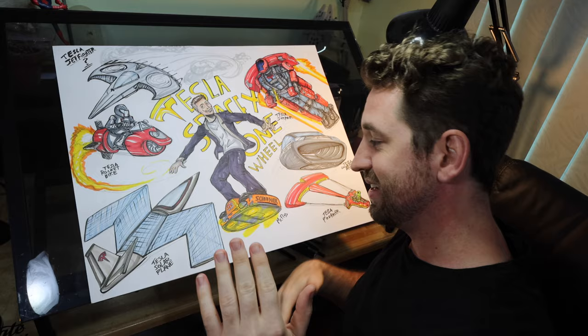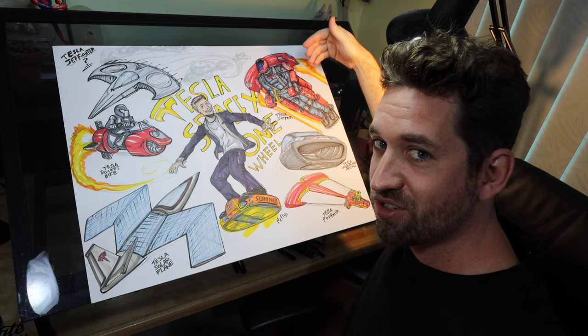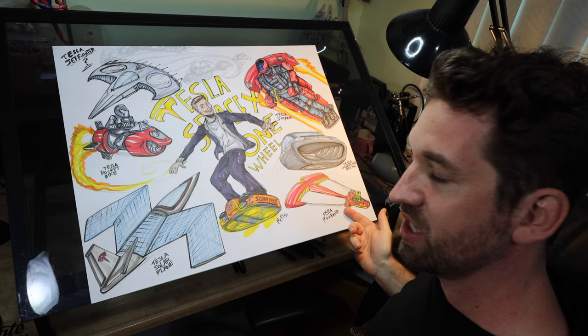We've got the Tesla jetpack, of course. This one had sort of an exoskeleton design to it, so the batteries and electronic components could be stored in there. Then over here we got the lawnmower design. This is where the propeller is beneath the vehicle. And of course we've got the Star Wars pod racer. And again, the T-shape is there.